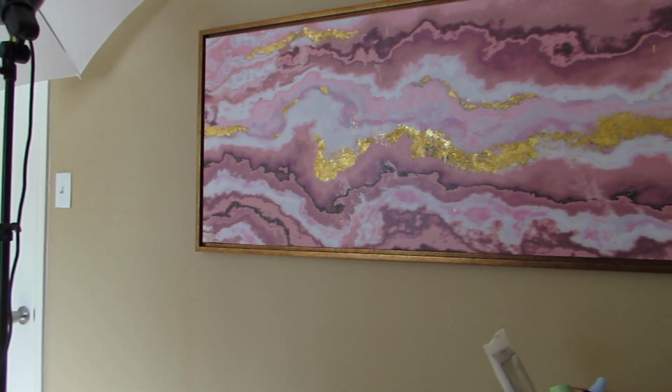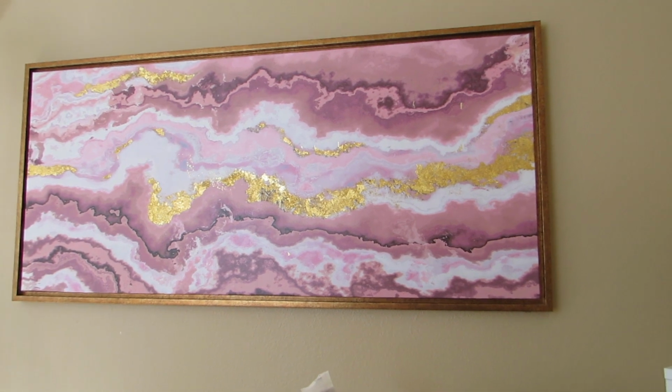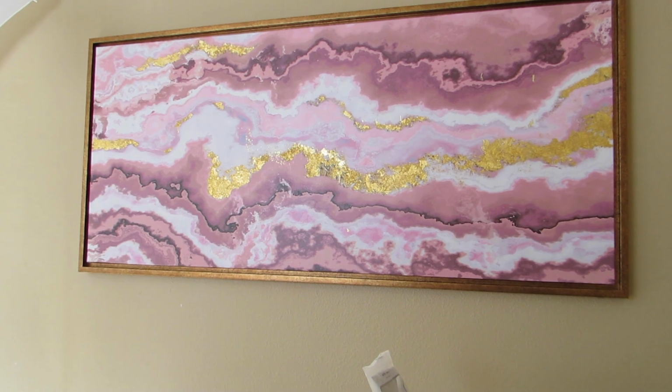The biggest stain on my wall is this beautiful marble painting. I love this. I got this from the At Home store, and the first time I saw it, I did not purchase it.